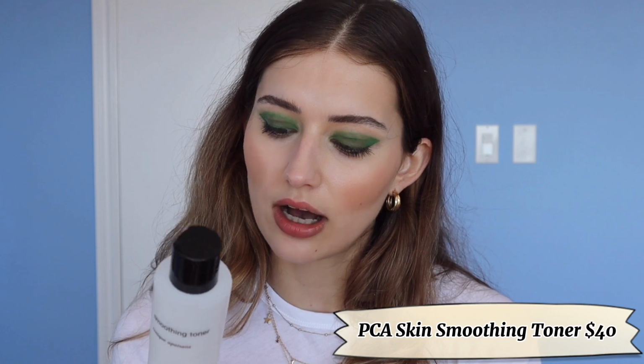Also have this toner from PCA Skin. This is their smoothing toner, and this has glycolic acid in it, I believe. It's one of those exfoliating treatments. It's quite strong. PCA is a medical-based skincare line, and I cannot use this when I'm sensitive. My skin is very sensitive to actives, so I am learning more and more that I am the kind of person that I have to choose one active per day or per few days. I cannot be the kind of person who uses a retinol at night, and then in the morning I use a vitamin C and then even a lactic acid.